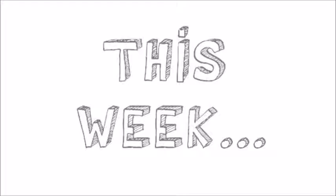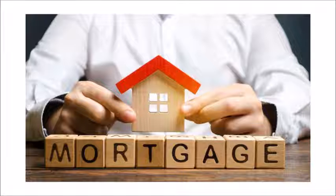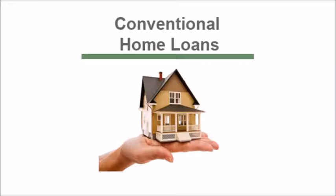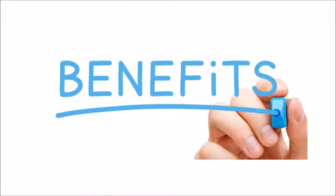This week, we'll continue our discussion about different mortgage loans and talk about the pros and cons of conventional and FHA mortgages. Let's start with conventional loans. There are a number of benefits to conventional loans.